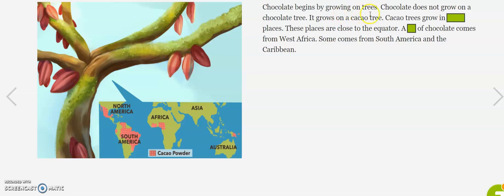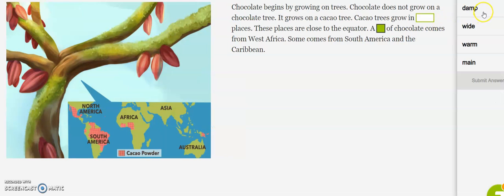Chocolate begins by growing on trees. Chocolate does not grow on chocolate trees. It grows on a cocoa tree. Cocoa trees grow in warm places, because we can see they are near the equator. Yes, we are right.